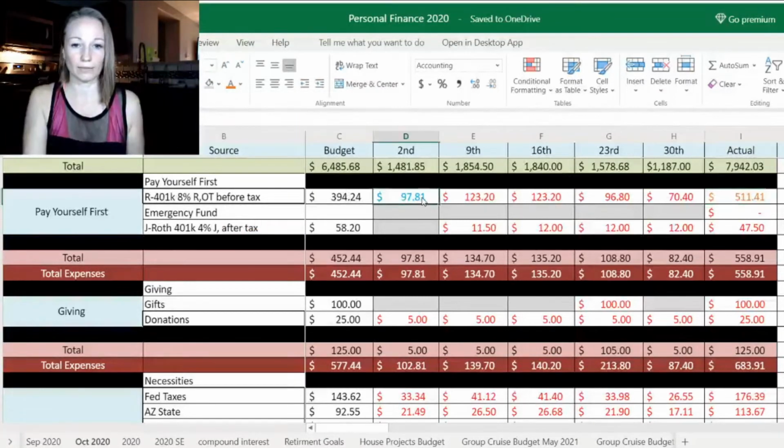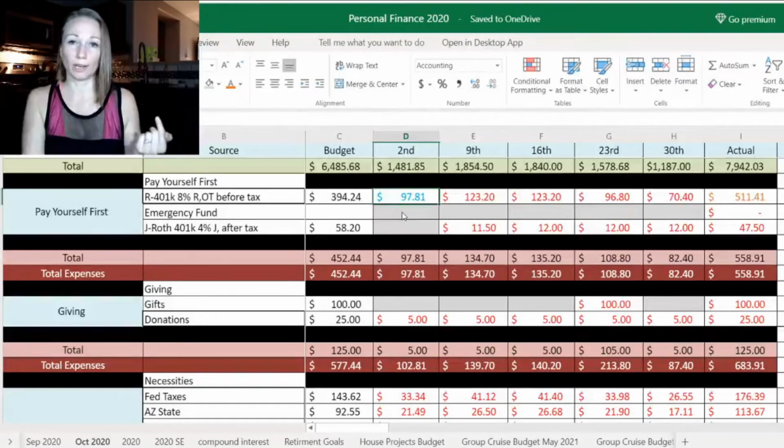So Ricky, I have this auto calculating 8% of his income and his overtime go directly into his 401k. So $97.81 was put into the 401k. Starting next year, we're actually going to be lowering it to 6% because we're trying to pay off all of our debt. I did have a regular Roth IRA. I was putting $50 a month into.